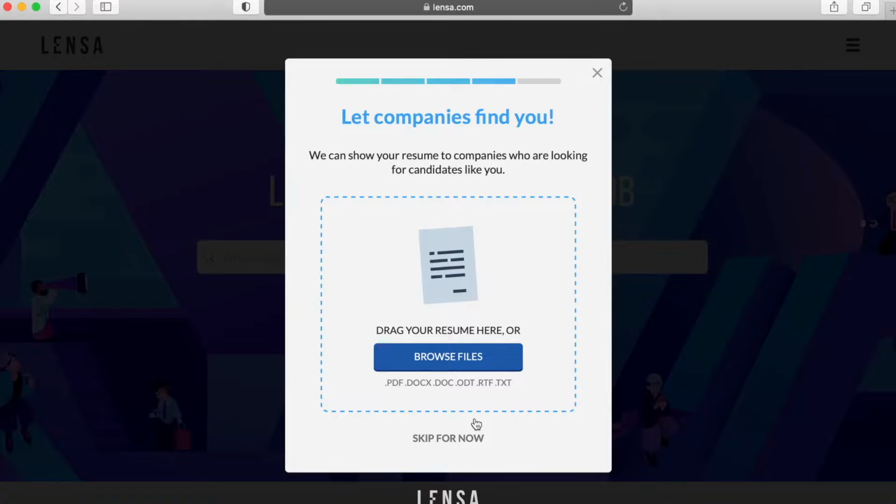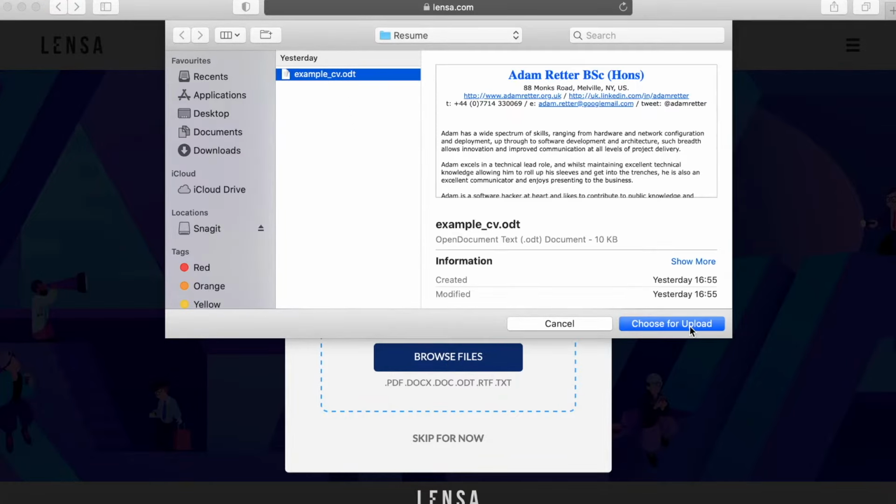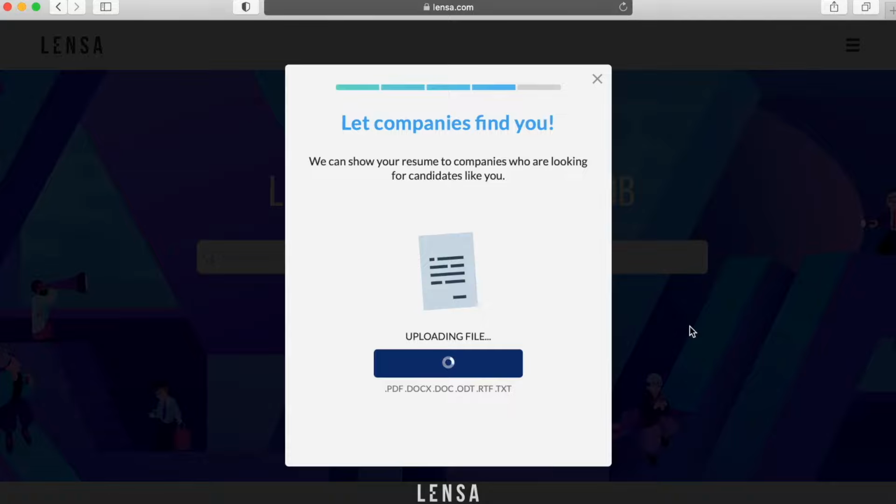You also have the option of letting companies find you by making a resume available to them. We recommend doing that. All you need to do is just upload your resume. We accept all the standard files from PDFs to docs, docx's, and so on.